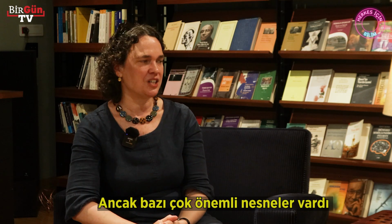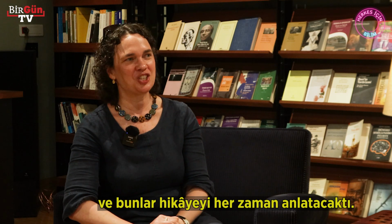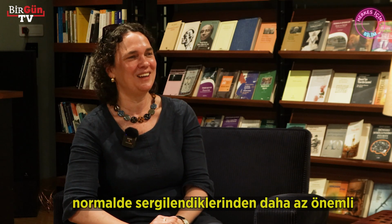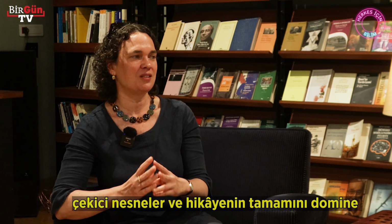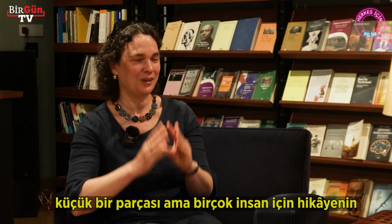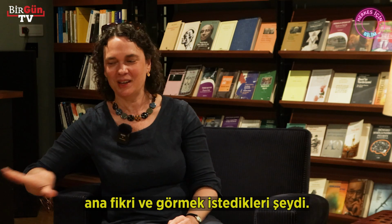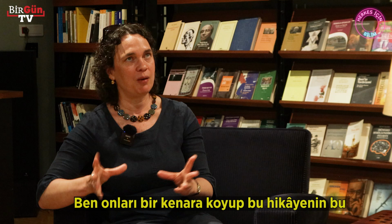The early timekeepers by John Harrison being the most famous of them. But actually, I tried to make them less important in the exhibition than they look normally when they're on display, because they're very striking objects, and we didn't want them to completely dominate because it's only a small part of the story, although it's the main idea of the story for many people and it's what they wanted to see. But I was like, let's put them on one side and try to make people understand this other part of the story. So that was very much narrative.